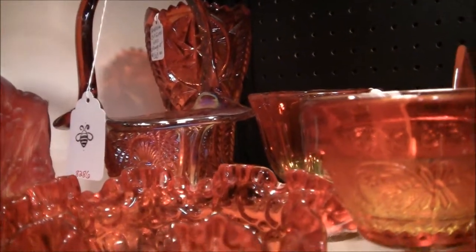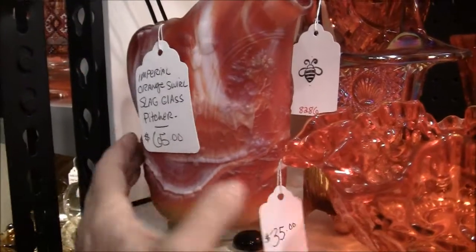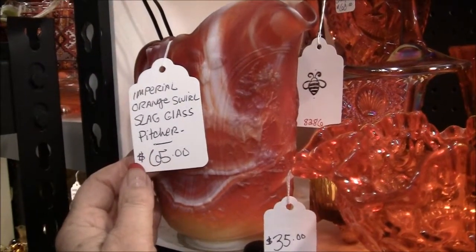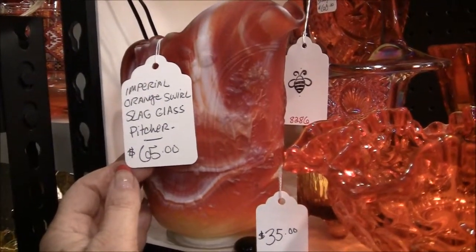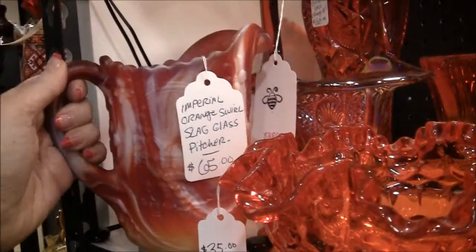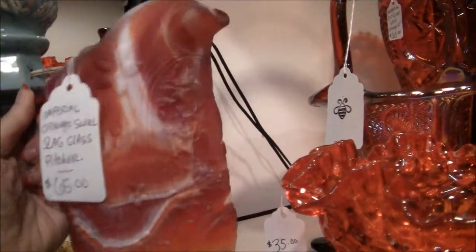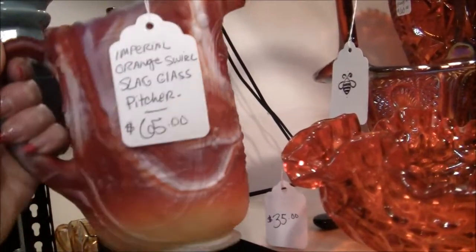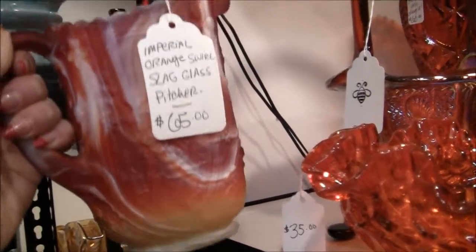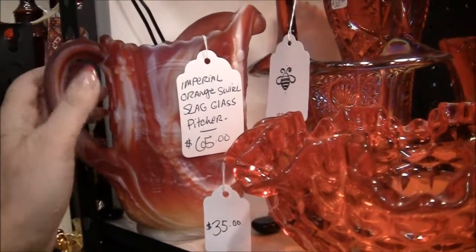What's this? God, I keep seeing stuff. Slag glass. Imperial orange swirl. Slag glass. That's gorgeous. Would you pay $65 for this vase? Pitcher? Would you? I don't know if I want to, but I love it. I don't know.